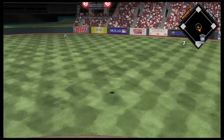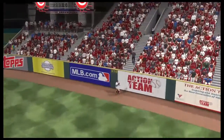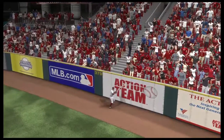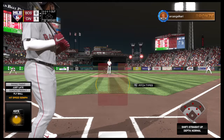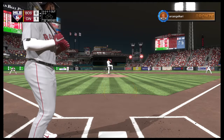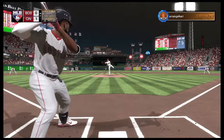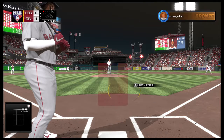A swing and a drive sent out toward the gap. Benintendi racing back. He gets to it and makes the catch for the first out. Batting six. Stepping up to the plate, Andrew McCutchen. He's ready for his first at-bat of this early season contest. And there's one well above the zone for a ball. One out, nobody on.